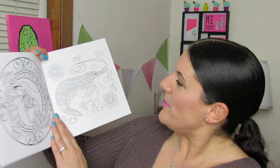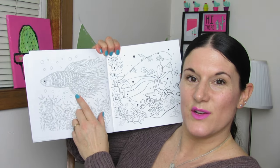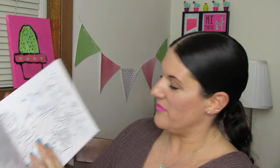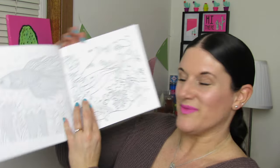Dolphins and shrimp. Aw, this looks like a betta. What do you guys think? Or some sort of goldfish. And a whale. Ooh, the octopus. I almost missed him. My hand was in the way.